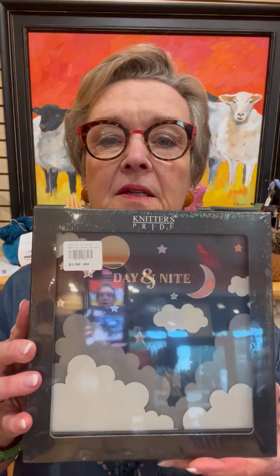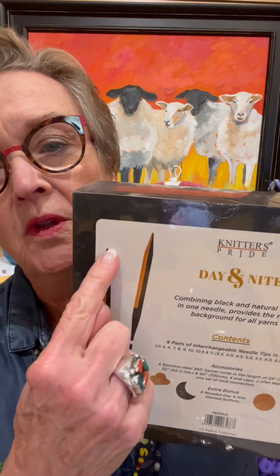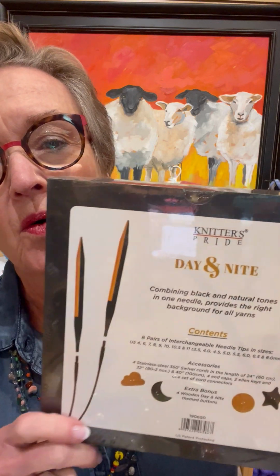This is the newest one from Knitter's Pride. It's called Day and Night. Oh, it's so shiny. Oh, I wish it weren't so. There you go. Day and Night. And it's $140. It's day and night because it is interchangeable tips that combine black and natural tones in one needle. So it's quite beautiful. The natural wood and the black with the black cord, pretty stunning. It's 8 pairs of needles from a 4 to an 11. All right, amazing. With the cord, 24-inch cord, 32, 40, end caps, all kinds of awesome things. This is a stunning set.